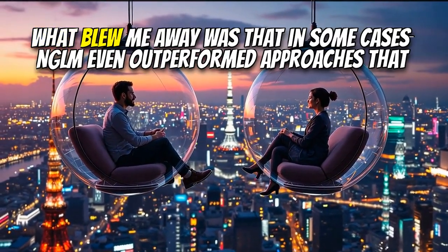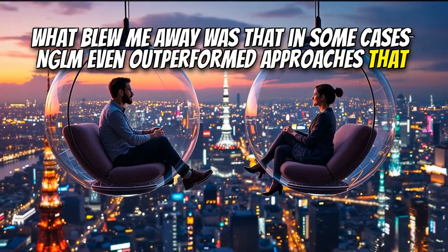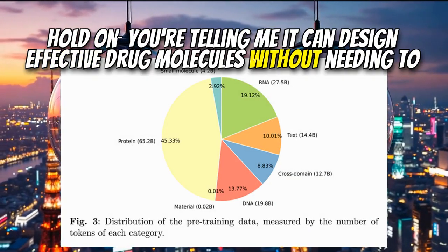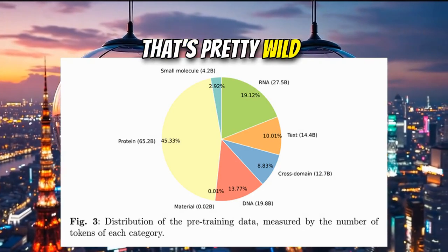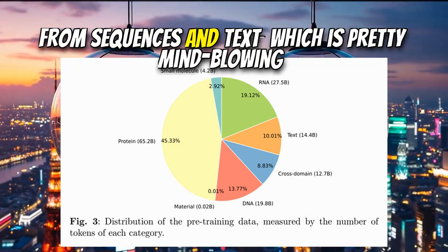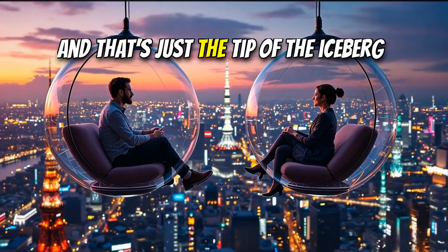That's amazing. What blew me away was that in some cases, NatureLM even outperformed approaches that rely on 3D structure information. Hold on, you're telling me it can design effective drug molecules without needing to know what they look like in 3D space? That's what the data suggests. That's pretty wild. It seems like it's learning some kind of implicit understanding of 3D structure just from sequences and text, which is pretty mind-blowing. Yeah, it is. And that's just the tip of the iceberg.